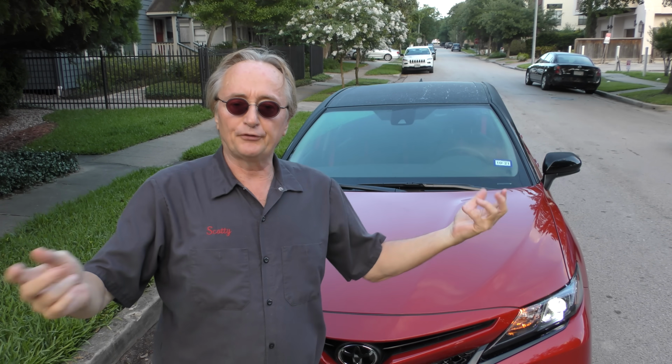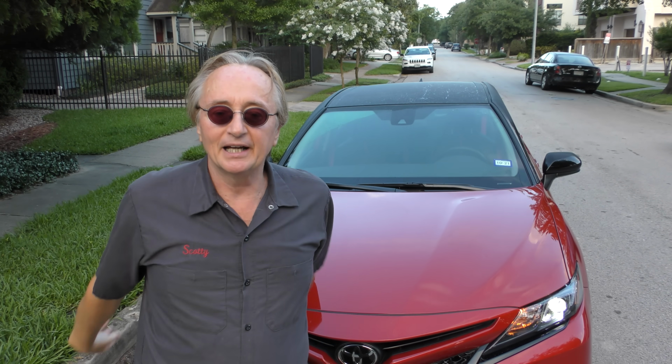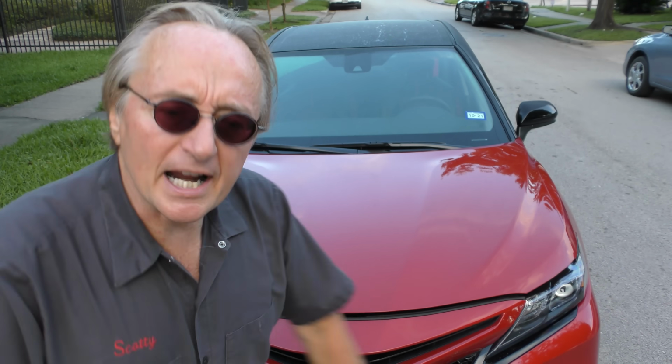Now they say they're going to build fewer than 6,000 of these, so everybody can't go get one. But if you're looking for a Camry that's different than your everyday Camry, hey, this is probably the car for you. Let's check under the hood.